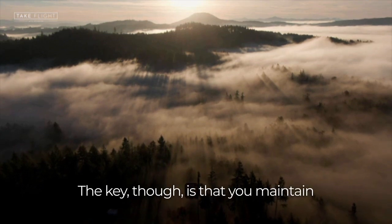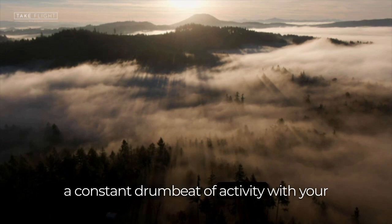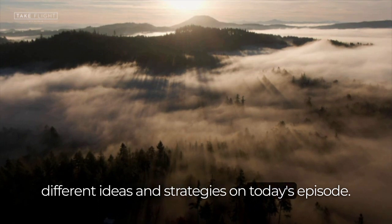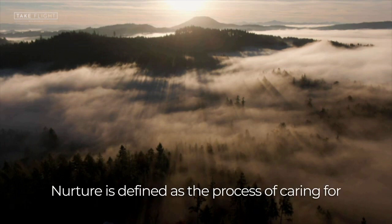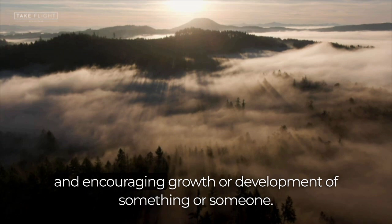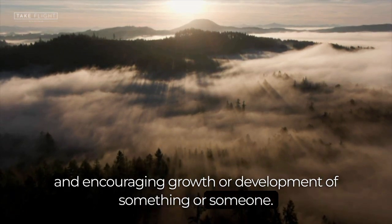The key, though, is that you maintain a constant drumbeat of activity with your clients throughout the year. And we'll explore different ideas and strategies on today's episode. First, let's define the word nurture. Nurture is defined as the process of caring for and encouraging growth or development of something or someone.